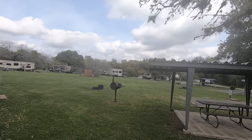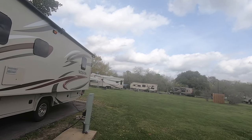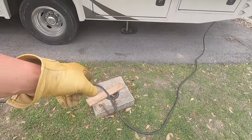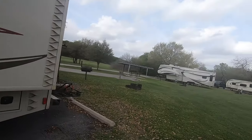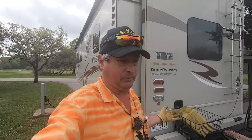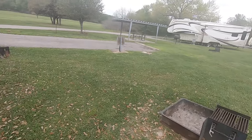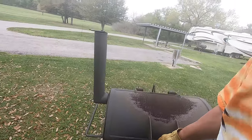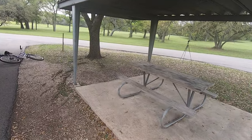All the sites are arranged in a flower petal, going inward, not outward, which is cool because I get to see the golf course. It is a full connection site, 30/50 and water. I wasn't particularly looking for a full connection, but I got one. Got a fireplace, a barbecue cooker. Naturally, they have a barbecue cooker. This is Lockhart State Park, barbecue capital of Texas, Lockhart.